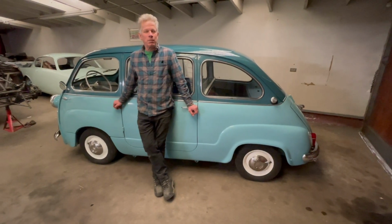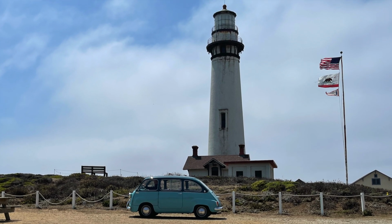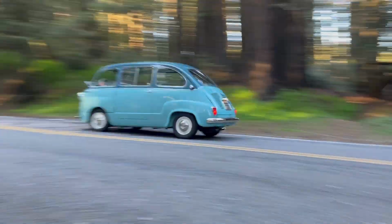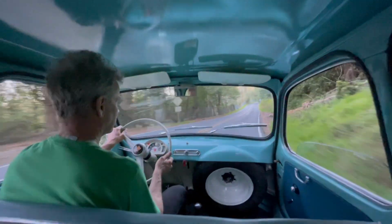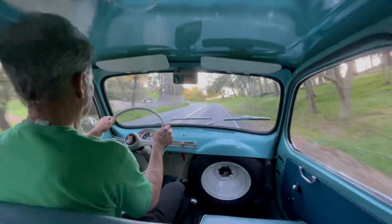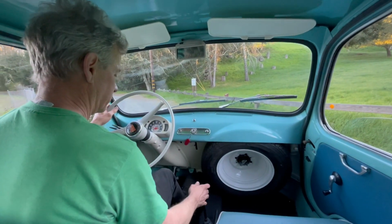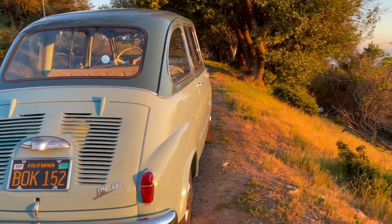We just recently drove it down to the Monterey Historics in Pebble Beach and had a very successful drive all the way down Highway 1, and it's just a joy to drive. The positive attention, waves, and smiles this Fiat Multipla attracts, it's impossible to have a bad day when you're behind the wheel or just riding along.